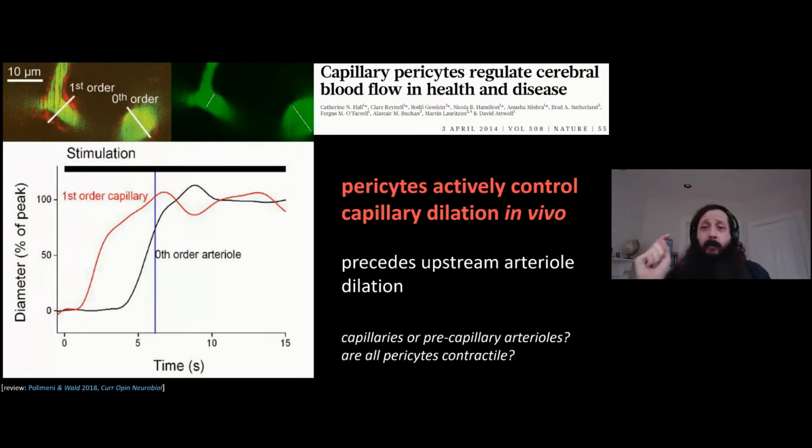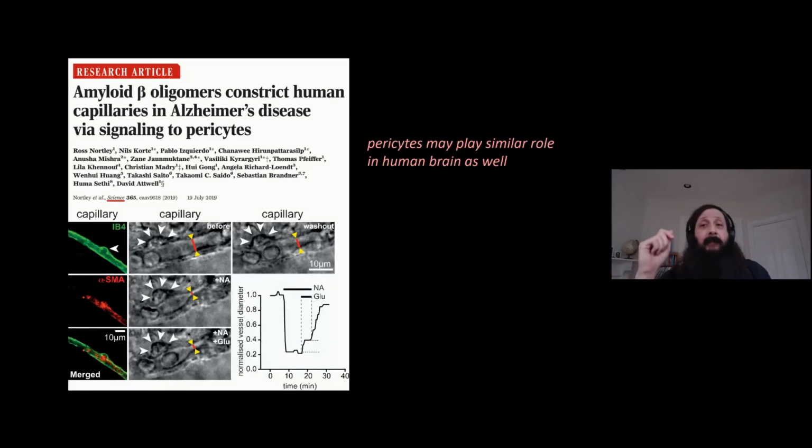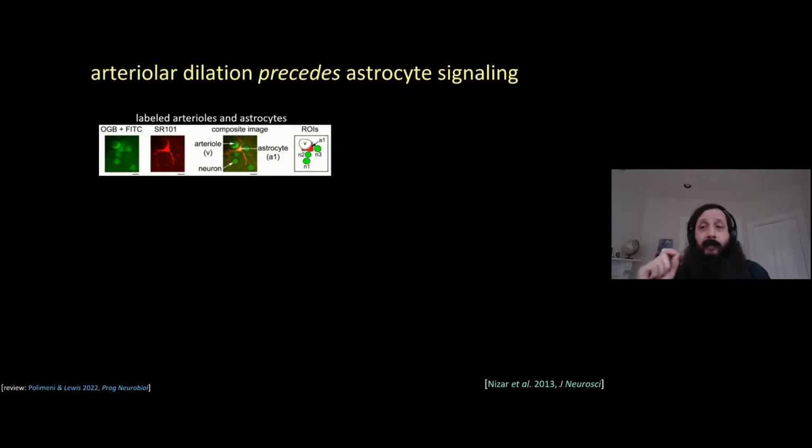Now, while there's still a debate over whether the pericytes observed in this study were really on capillaries or perhaps on precapillary arterioles, and some disagreement whether all pericytes are contractile, either way, these data show us that there are mechanisms in place for very tight blood flow regulation at fine spatial scales. And so, briefly, while these data were all taken from small animal models, there is recent evidence that pericytes play a similar role in human brain as well, and therefore they're relevant for our understanding of the biological spatial resolution of human fMRI.